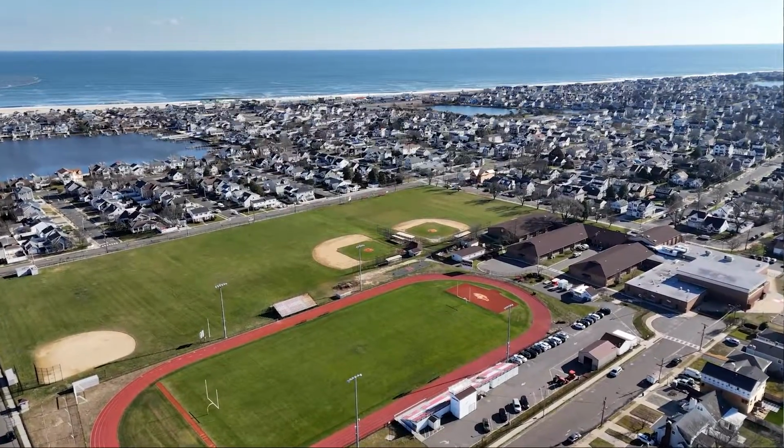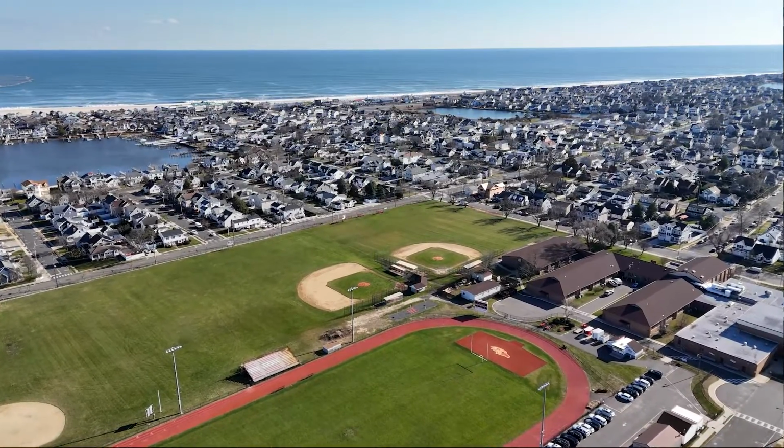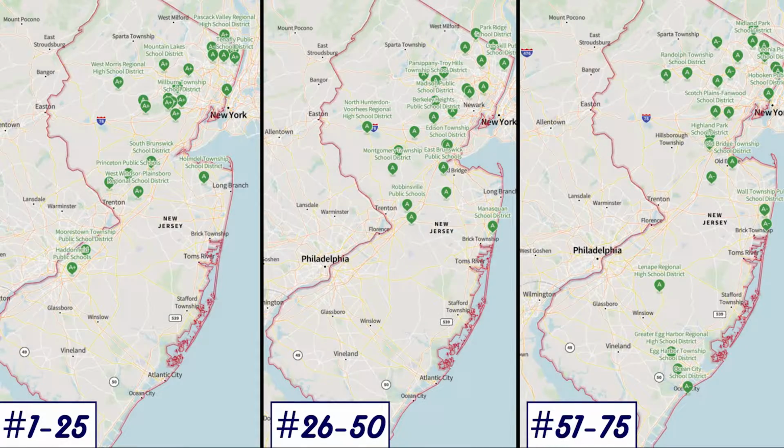If you are making the move to New Jersey with kids, you're probably going to care about what the schools are like down here in the Jersey Shore area. And I will say there's a higher concentration of the top school districts in North Jersey, but you have access to schools within the range of 50 to the top 100 school districts in New Jersey in this Jersey Shore region.